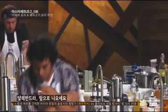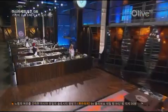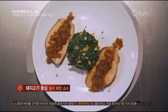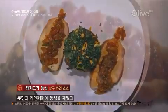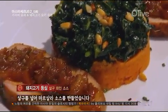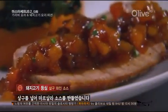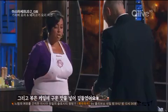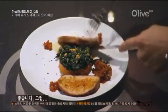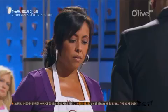Okay, Alejandro, next, please come up. So I marinated the loin with some cumin and cayenne pepper. I made an apricot and marsala sauce, and I made a sauté kale with roasted pine nuts. Right, so you go, uh-oh. It's raw.